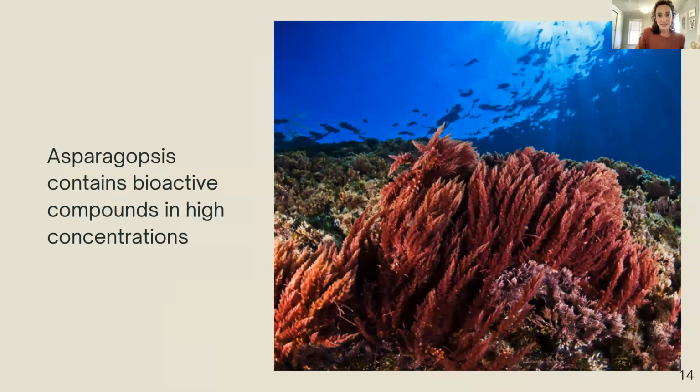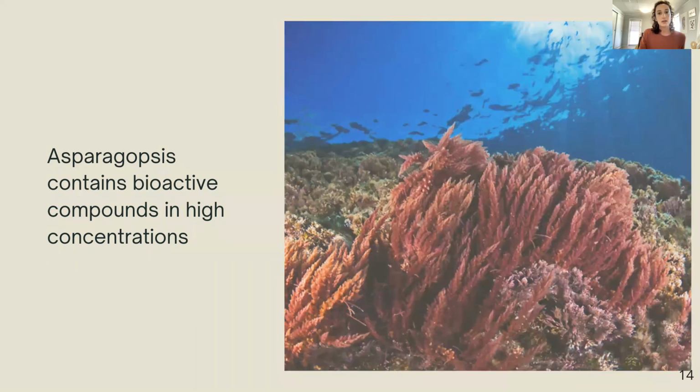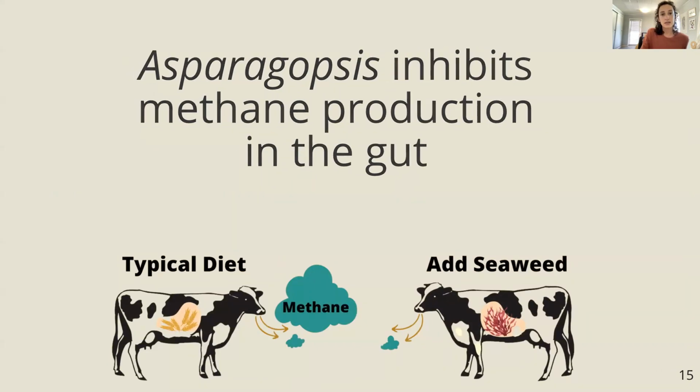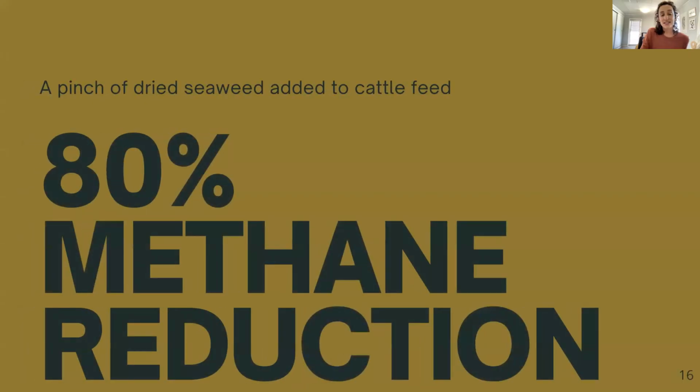Asparagopsis is a red seaweed. It grows in tropical to warm temperate waters, and it contains a really high concentration of bioactive compounds. These compounds in the seaweed interact with the production of methane inside the cow's gut. And it turns out that feeding cows just a pinch of this seaweed reduces their enteric methane dramatically and consistently by 80%.